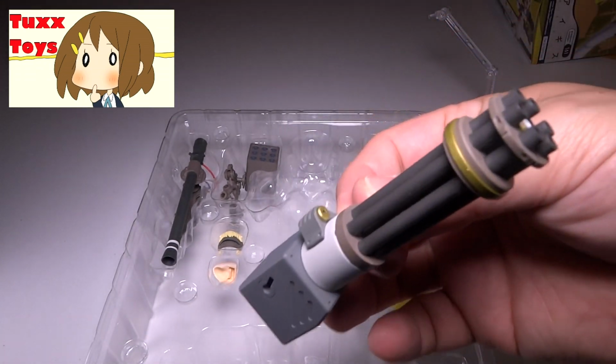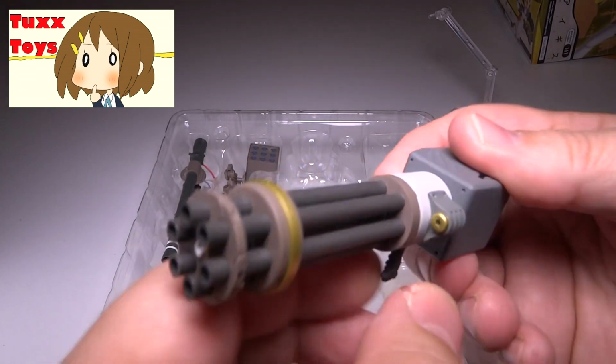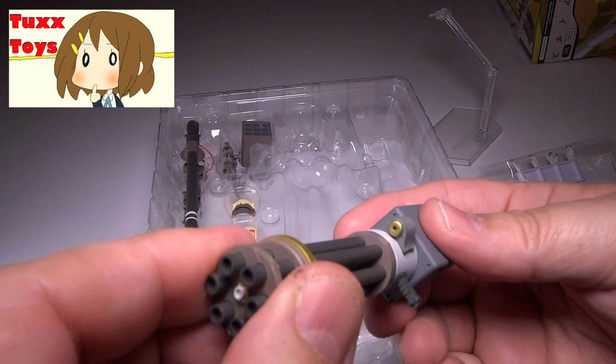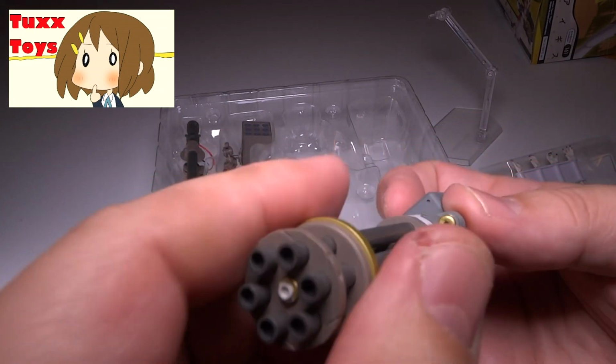First off, I'll pull out this big railgun here. Wow, look at that. That thing is huge. Very nice. Sometimes I buy different figures just for the accessories. It's fun to have certain accessories. And this is probably one of the most detailed railguns I've ever seen. It actually spins, which is cool.